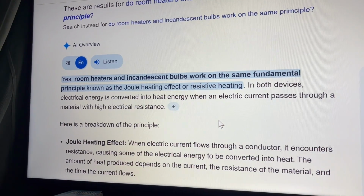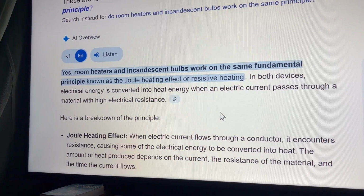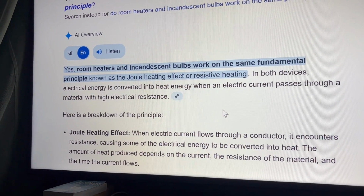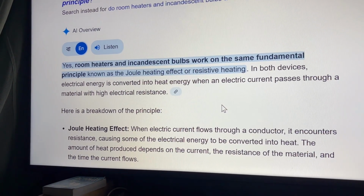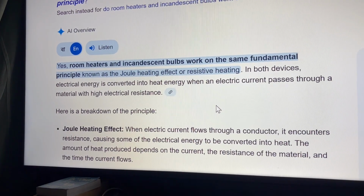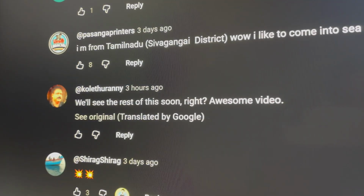Yes, room heaters and incandescent bulbs work on the same fundamental principle known as the Joule heating effect or resistive heating. In both devices, electrical energy is converted into heat energy when an electric current passes through a material with high electrical resistance.